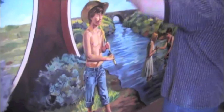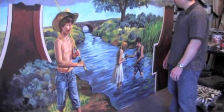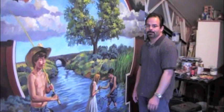And these are the kids in the painting: Austin, Andrea, and Dakota. They're friends of mine that lived down the street. They were real excited. Their parents are going to be there when we put it up tomorrow. Yeah, it's going up tomorrow. I'll try to come videotape that too.